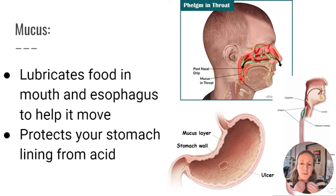So two jobs again: lubrication, wetting the food to make it easier to go down, and then protecting your stomach lining from that really strong acid that's helping digest your food chemically.